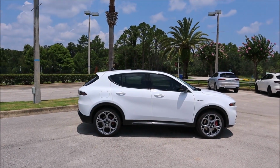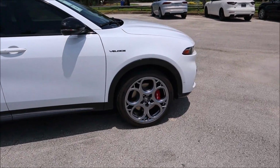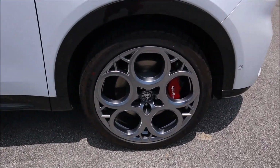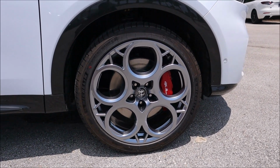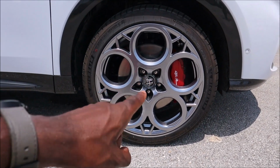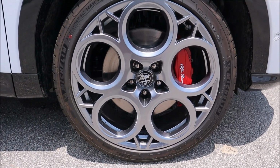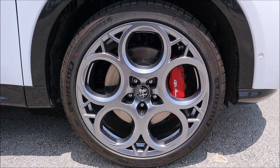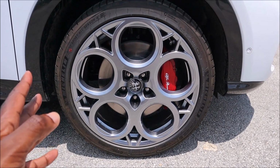Now the side profile is where we get busy for the Veloce. A lot of new things here, like these 20-inch Grigio 5-hole wheels. These are an option, and I'll break down that option price because it's a pretty big one, but it does not come standard. Now you also have red calipers, white script, Brembo brakes, and monochrome center cap, wrapped in these beautiful Michelin Pilot Sport Force all-season tires. This is a good tire to have on this car.